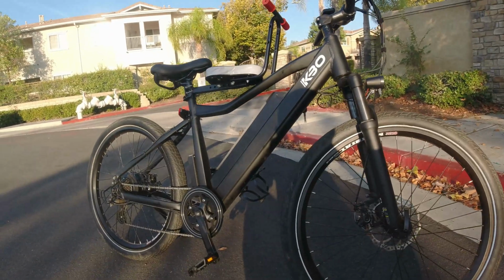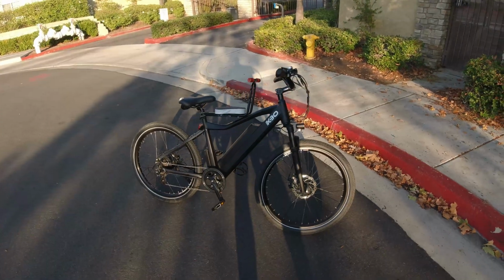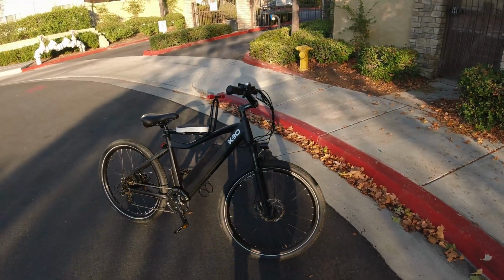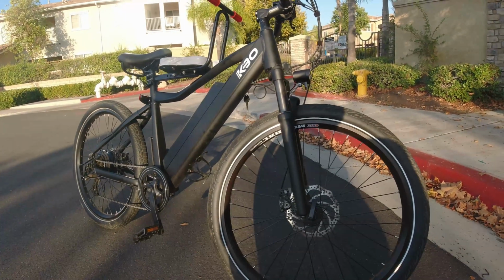Overall, it's a great bike. I think anybody that buys this won't be mad at their purchase. However, I feel like there's a couple bikes on the market right now that are a little bit better, and they're actually cheaper than this one.